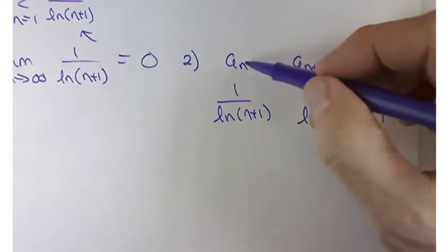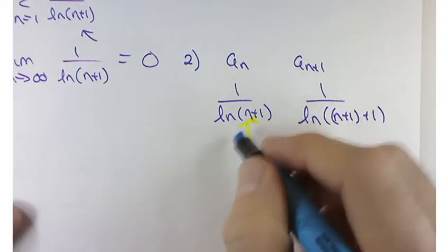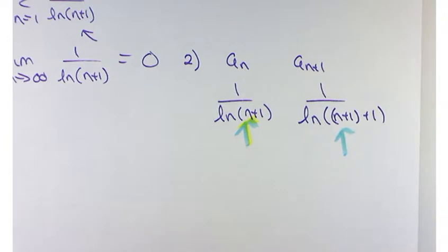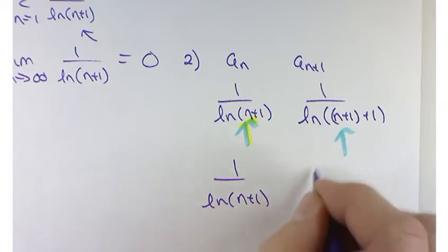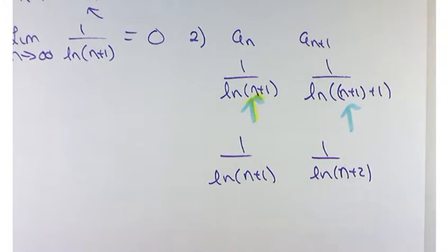When we go to the n plus first term, this term here gets replaced by n plus 1. 1 over the ln of n plus 1. 1 over the ln of n plus 2. Which way is the inequality going to run? Which one's bigger than the other one?